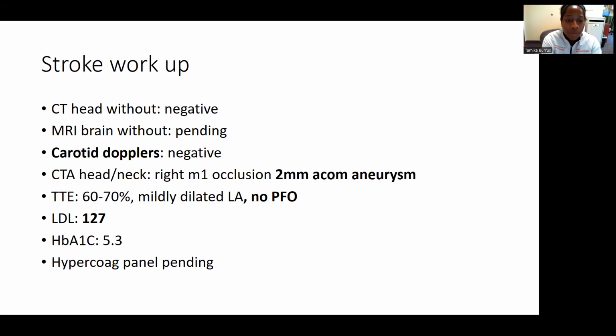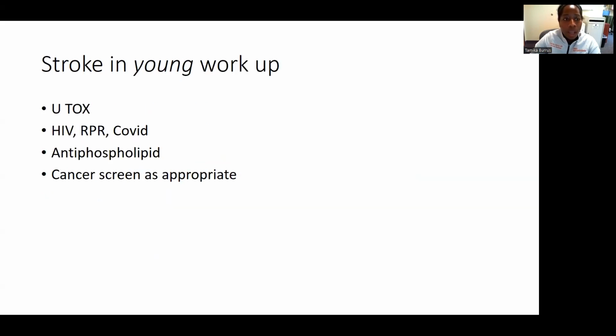But a lot of times we will see that people are ordering protein C, protein S, factor V Leiden, but no, our patient did not have a PFO. And those are things that are really looking at venous etiologies of thrombosis. And so not necessarily relevant in most patients who don't have a PFO. So our stroke in the young, because the patient's sort of young, really is just making sure that they haven't used cocaine or methamphetamines, and that they have a basic sort of infectious workup.